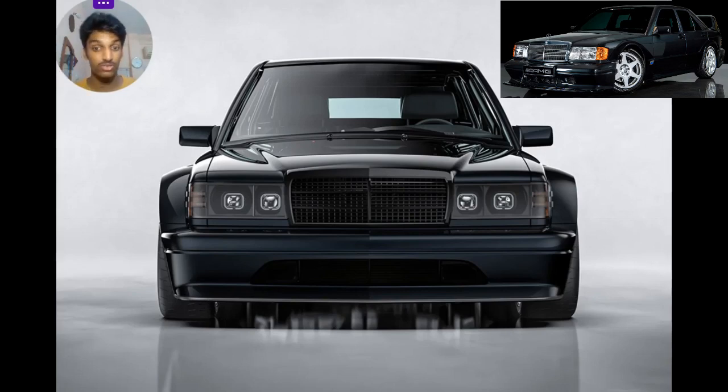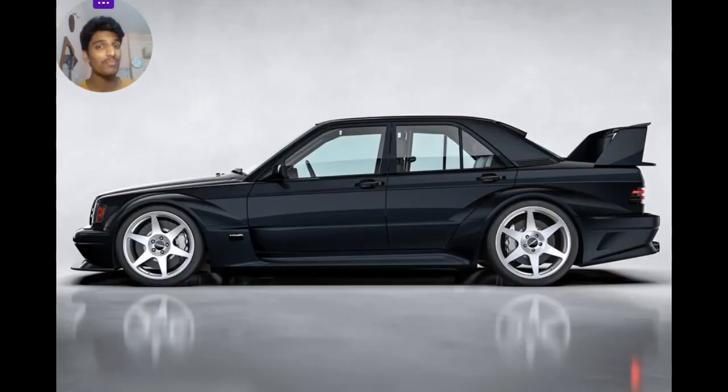It eliminates the struts which are holding it on the original 190 Evo 2, but nevertheless still looks as menacing as possible. And of course only 100 being made means that with all this monstrosity, keep in mind that this is in fact road legal. Yes guys, you can drive this on the road. It is not a complete track weapon, it is a track ready street legal weapon on its own.